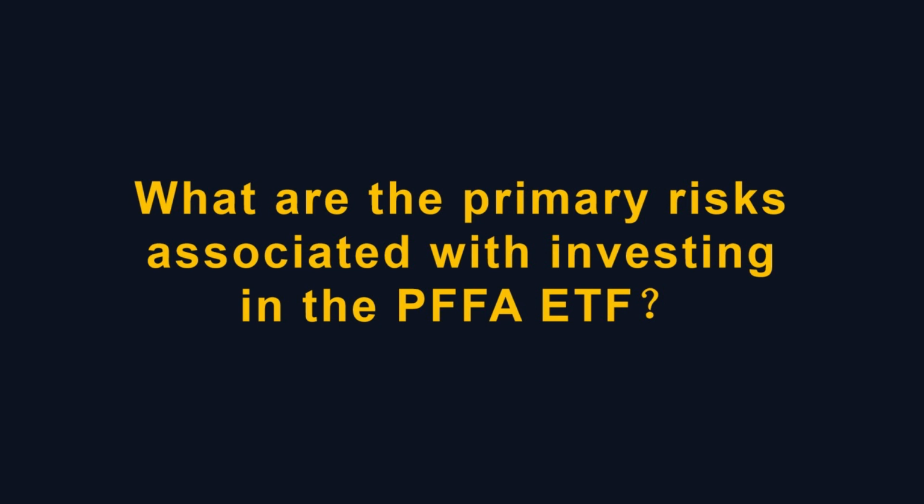This can lead to a decrease in the market price of existing preferred stocks, including those held by the PFFA ETF. 2. Call risk. Some preferred stocks have a call provision that allows the issuing company to redeem the shares at a predetermined price after a certain period. This can be disruptive for investors, especially if the call price is lower than the current market price of the preferred stock. The PFFA ETF's holdings might include some callable preferred stocks. While being called can provide a return of your principal investment, you might miss out on future dividend payments and potential capital appreciation if interest rates decline in the future.